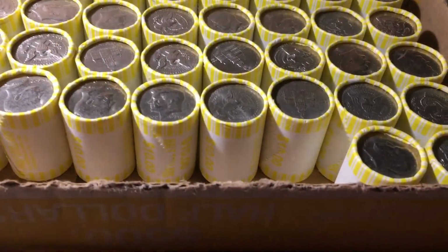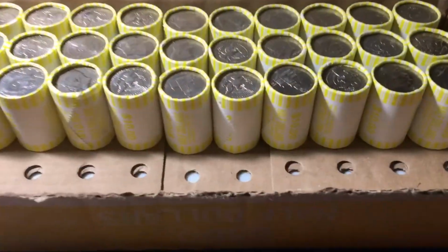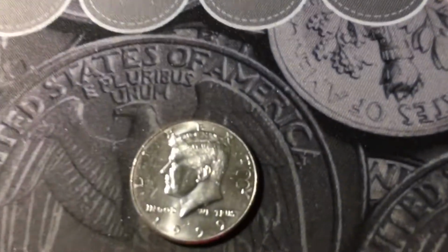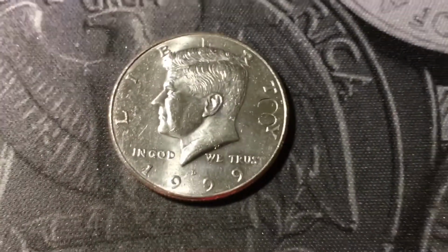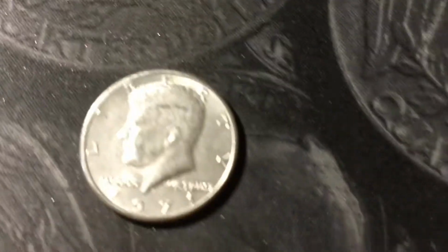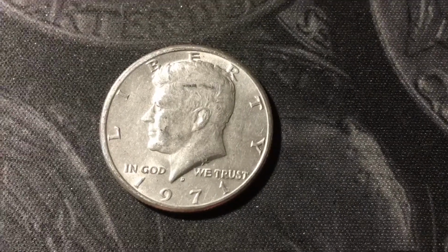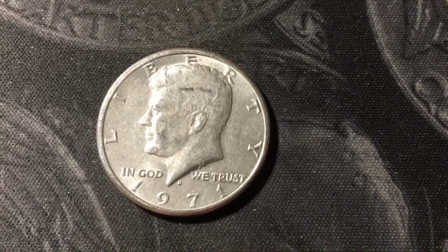Roll number 8, we have our first find of the last box. It is a 2007 Philly NIFC. Roll number 20, before I mention the find, I do want to say that a couple rolls ago, I did find another counter-stamped coin with the number 8. But why I bring you in is because we have another 1971D DDO FS101, 3rd clad DDO, the 4-box hunt.